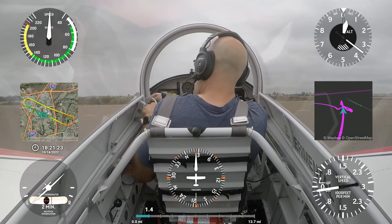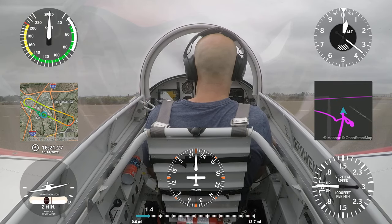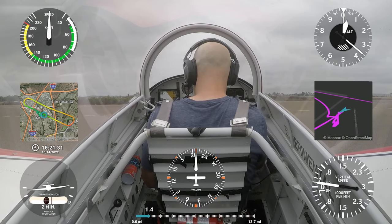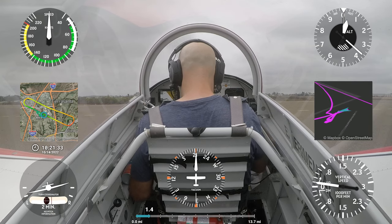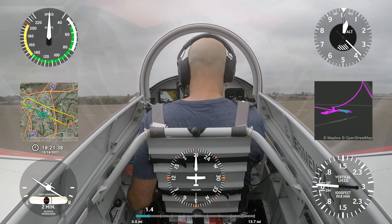6693 Sierra Romeo, Montgomery Ground, you're clear to the Palomar Airport on departure, fly runway heading. Radar vectors Oceanside VOR, maintain 3000, expect 4000 after 10 minutes. Departure frequency 119.6, squawk 5230.